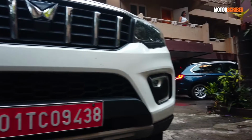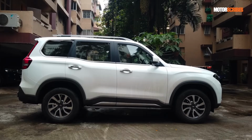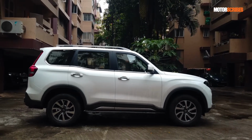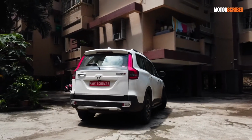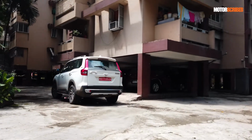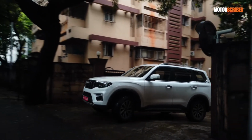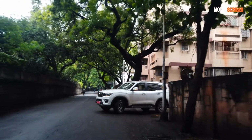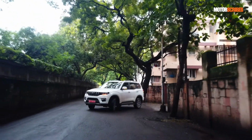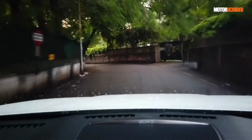So again, taking all of this into account, you have a vehicle that looks good, it's massive, and it sits just right. But living with it in the city, I think that's the question that a lot of people have, is how do you drive something this big around town? Now, Mahindra has ensured that it comes packed with all the right features that just make it right for the urban jungle. And for that, you have to get on board.